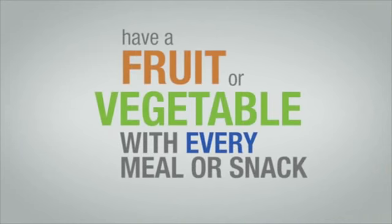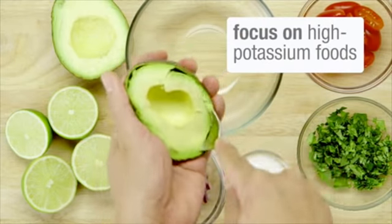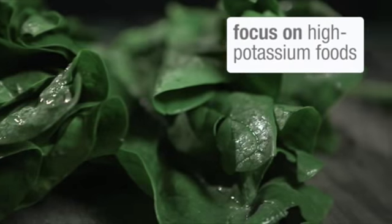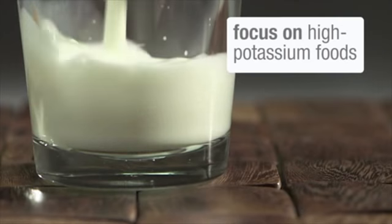What you can do is make sure to have a fruit or vegetable with every meal or snack, and put a focus on some of the higher potassium foods like melons, tomatoes, avocado, bananas, beans, and leafy greens, and try to sneak some dairy products in there too to help you get your potassium needs met every day.